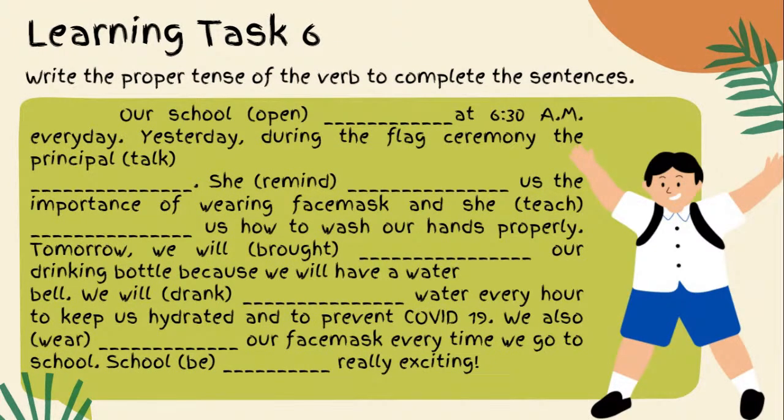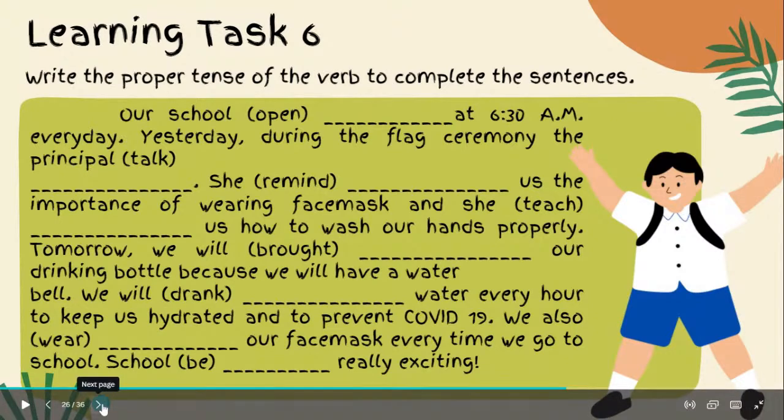So my clue here, my dear learners, are the time expressions that are being used. Look at the time expressions: every day, tomorrow, okay? So look at those time expressions. They are my clues. Good luck once again.